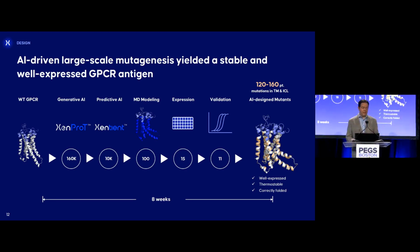So our plan here, as you can see, is to take the wild type GPCR, and at first we take that sequence and go into our ZenProt large language model. The generative AI actually in silico designs over 160,000 different variants of this wild type GPCR. So we really are exploring a very large sequence space. It ranks those molecules based on developability, and we take the top 10,000 of those molecules, and it goes into our more refined Zentient predictive AI platform. So with those 10,000 sequences, Zentient can predict a whole host of different developability characteristics, predict affinity and developability.